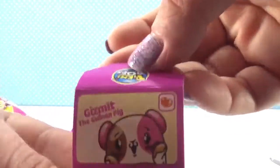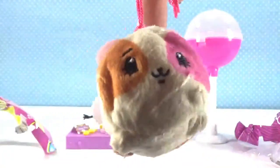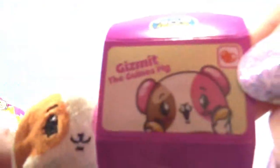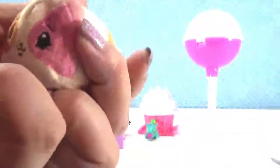Oh, do we have Gizmet the guinea pig? Oh, look at that. All right, guys, let's get it up. I cannot tell you how amazing this smells already. Oh my gosh. Oh, look at the guinea pig. It smells so good. This is so awesome. Look, and so soft. So here is the little card. It looks like Gizmet the guinea pig is common. But that's okay because it is so cute.